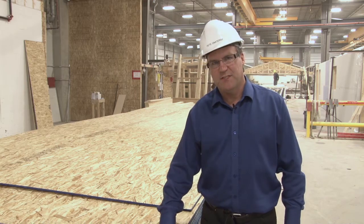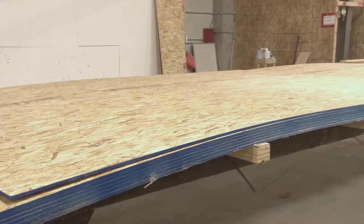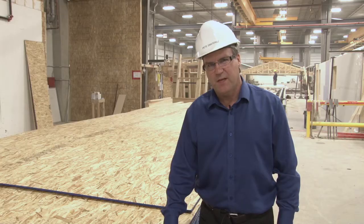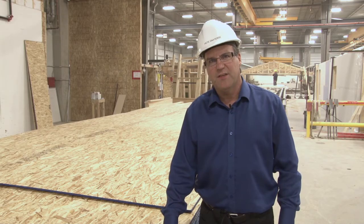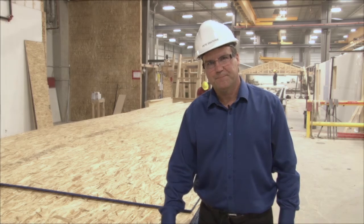To strengthen the outside walls, what we do is we use a 7/16 OSB. We've got these huge sheets of OSB that are 8 feet by 24 feet. We lay them down on the inside of the outside walls, and then we cut out the door and the window openings.